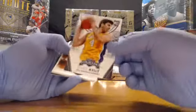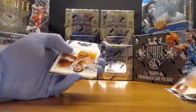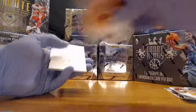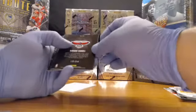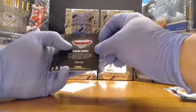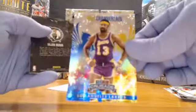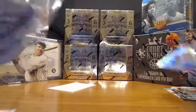Ryan Kelly base rookie for the Lakers, unnumbered. And then a Spencer Hawes base for the Cavaliers. Filler. And then you got a Damari Carroll for the Hawks, 160/349. Orange Crusade. You have a Wilt Chamberlain for the Lakers. There you go. And a Rajon Rondo for the Celtics. Nice. Box number 1 wasn't too bad at all.